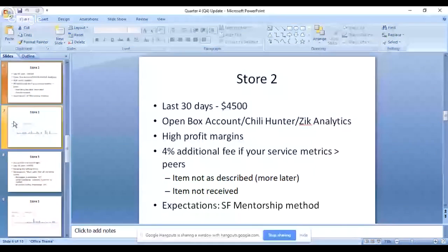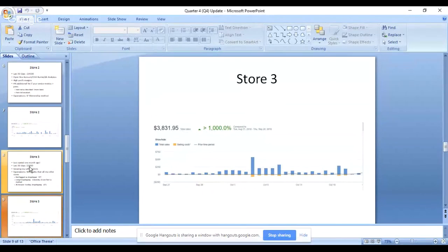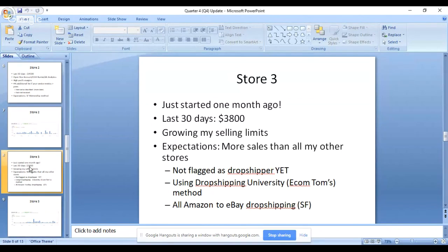All right, so my next one, store number 3, 3,800. This is my baby store. If you don't follow Ecom Tom or Dropshipping University, his number 1 growth hack, spoiler alert, is to open up a second store. So this is my second store. Just a 1 month old store, brand new. And through automated messages and software automation, I already got 44, I think, I don't even know, something like that, in feedback within 1 month. And that's how much in sales I'm doing.